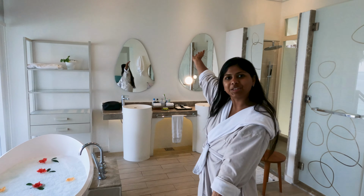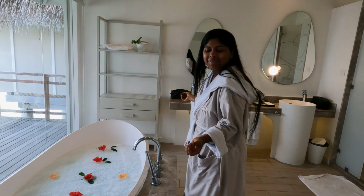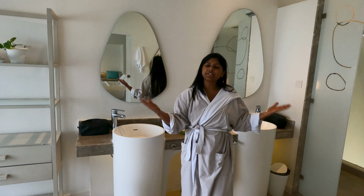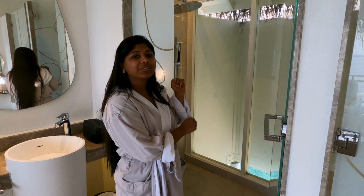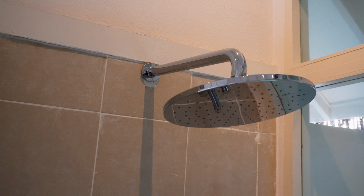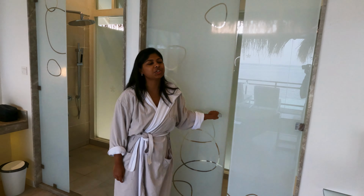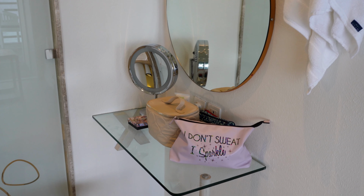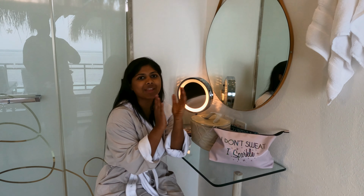If you're wondering what the other half is, it's the entire bathroom area. Starting off with this super romantic bathtub that was specially prepared by the staff as it's our last evening in the resort. Over here we have the double vanity for his and her. Over here we have the shower area with the rain shower, and my favorite part is that you can see the water from down here. And next to the shower we have the toilet area, and it comes with a bidet. And over here is my makeup station where I've been getting ready every morning and evening. Let's go out now.